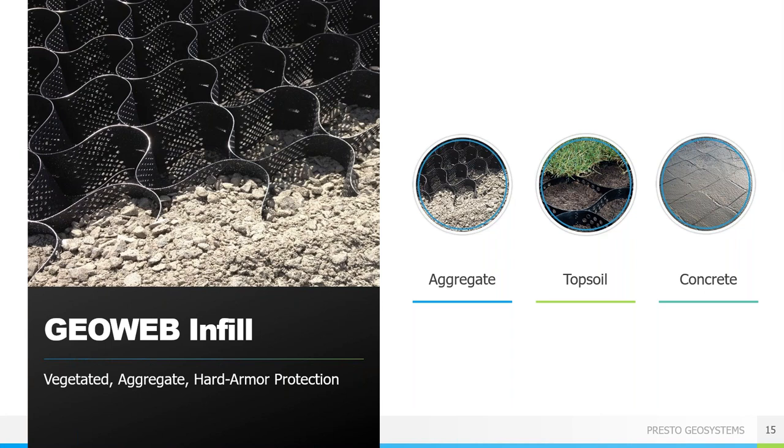The second main attribute of the GEOWEB system is the infill. An important benefit of the GEOWEB system is that even a low quality aggregate, such as sand or certain salvage materials, can be used to infill the cells. Using salvage aggregate or sand can save significant amount of money on material and hauling costs.